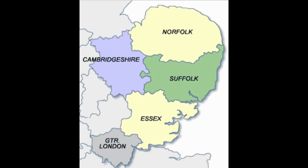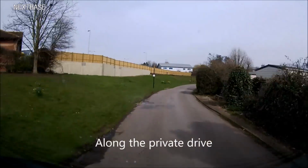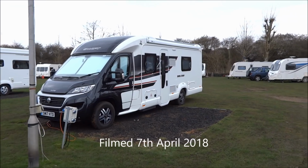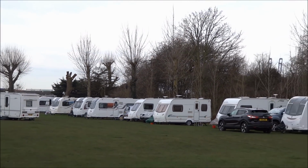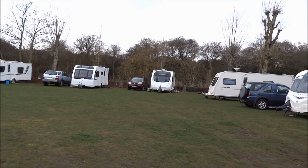And in this video we're concentrating on Suffolk, Norfolk and Essex, and our route is only 12 miles to Felixstowe. We're very lucky to be here this weekend because this field was underwater earlier in the week, and as you can see it's probably about 20-25 units here this weekend. Nice big field. It's been a bit wet this week.